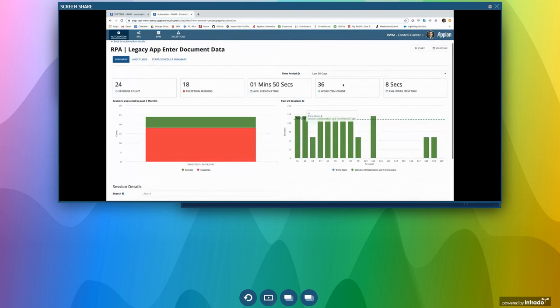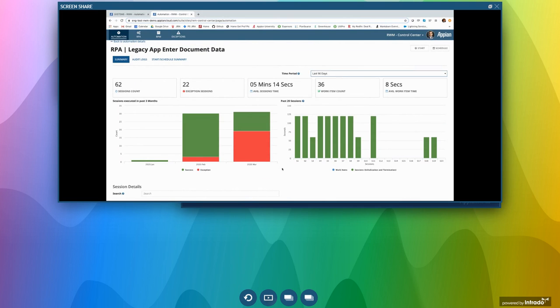Filtering on slightly longer time frame, you can get key insights from the metrics that are shown. For example, you can see the exception rate take a big jump from February to March. This indicates that there may have been a change in the system that caused this, and you can drill into this further and find a possible resolution for your automation here.